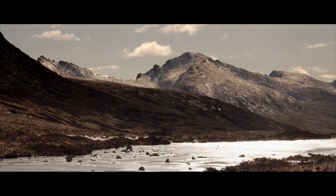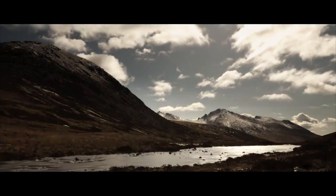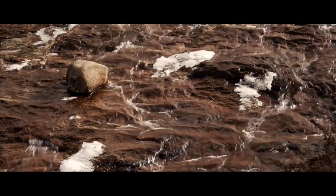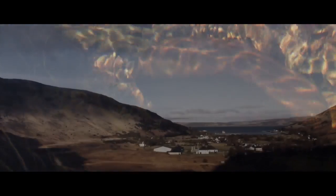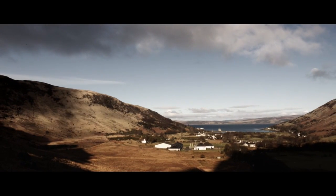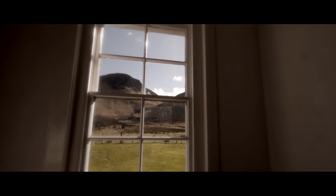This is Loch Nadavi on the Isle of Arran. This remote loch is known to have the purest water in Scotland. It rises from a spring and flows over cleansing red granite, eventually reaching the natural amphitheatre of Lochranza, the home of the Arran single malt.